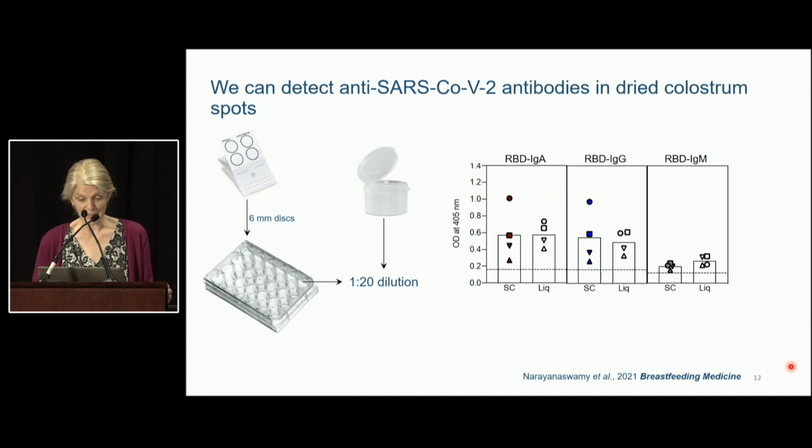The reason why we had to do that is we didn't really know whether we could measure antibodies and cytokines from this piece of paper. So we set up the study, and as you can see here, we did a dilution of the whole milk to sort of equalize what we thought we were eluting from this piece of paper in a saline buffer. And what you see over here is that for each of the 3 antibody classes that I mentioned, whether we're looking at the spot card eluate here, or the liquid, you see a very similar response.